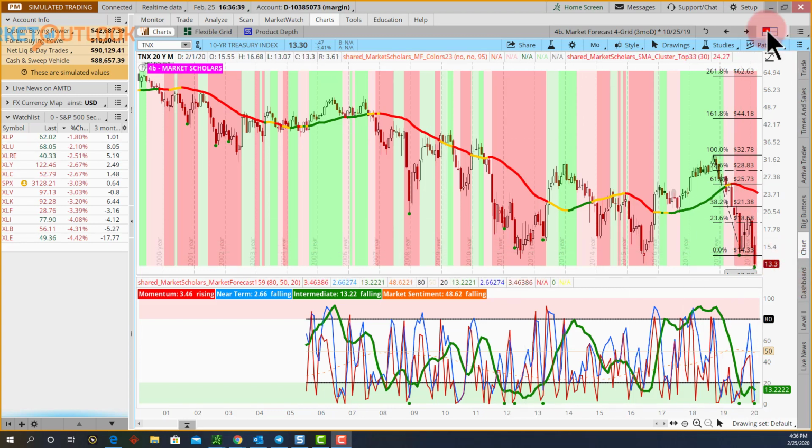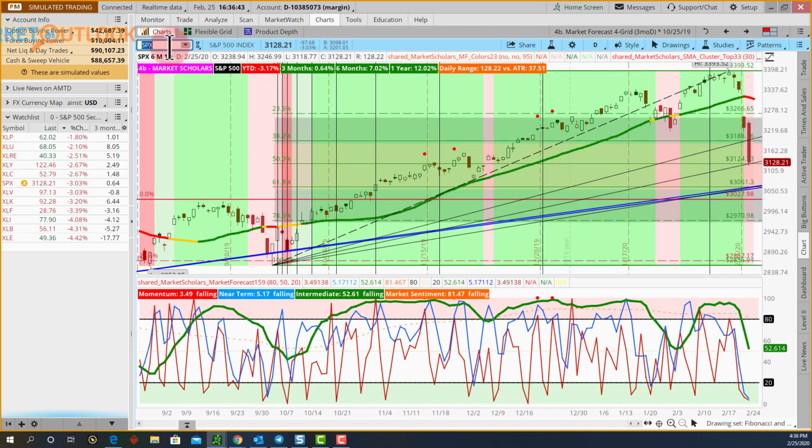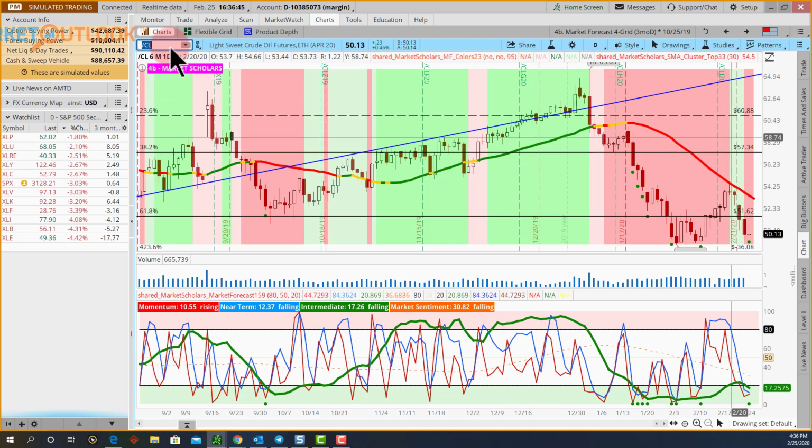Let's take a quick look at how crude oil is doing. So let me come over here to the market forecast. Crude oil, you can see it's kind of double bottoming too. It had that bearish pattern, and we talked about that being a very bearish pattern. Well, it since has rolled over and we're back down below this. So it's kind of a fake out move, and we're back below this Fibonacci retracement.